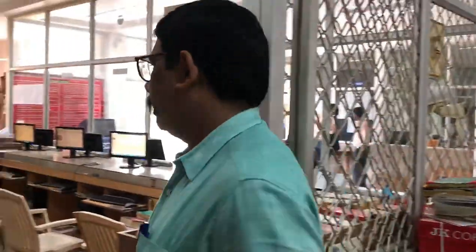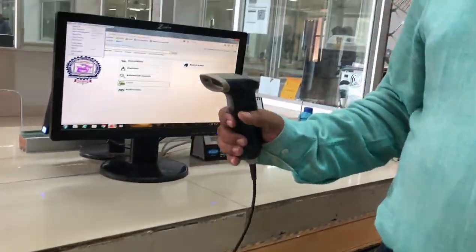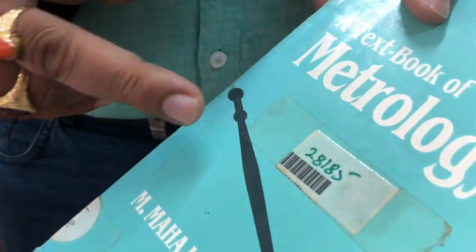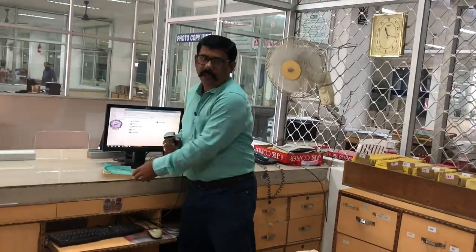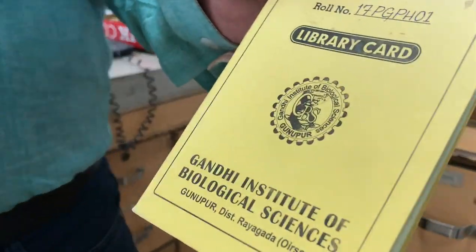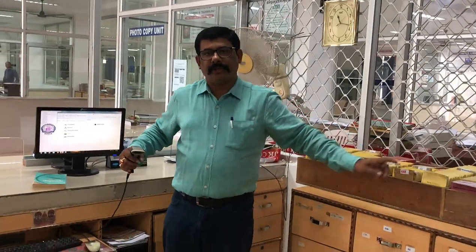This is the photocopy unit. Students can photocopy at a very subsidized price, and the price is collected twice a year. And this is the main section, which is called the circulation section. Students can get books to take to their rooms and their homes, and it is fully computerized through barcode. Through barcode we can issue the book, and you can see there is a barcode. Every book has a separate barcode. Through barcode we can search and issue, and every user has a specific card like this. And we keep the hard copy data through this card.